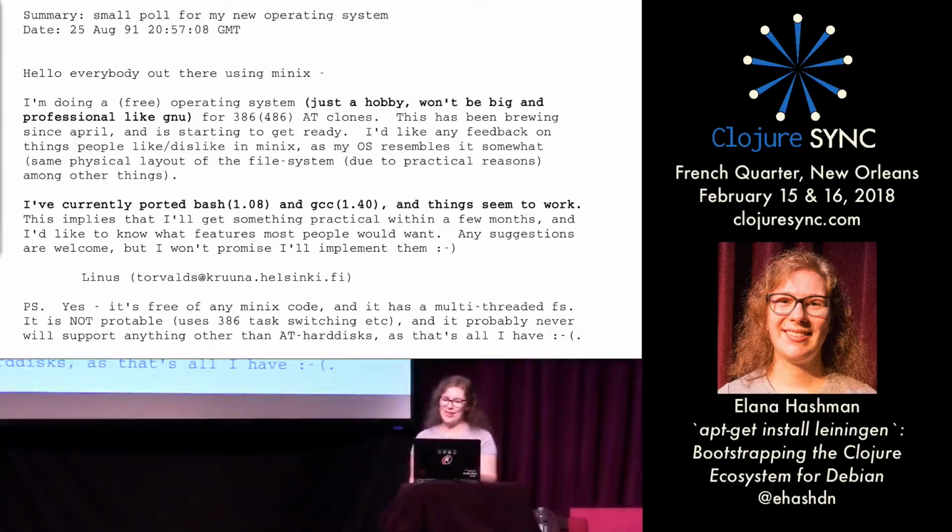But we have to keep in mind, this Linux is not an operating system as we know it. This is just some random student's side project. If you happen to have the right Intel hardware and the right kind of hard disk, you could maybe install and boot this kernel.